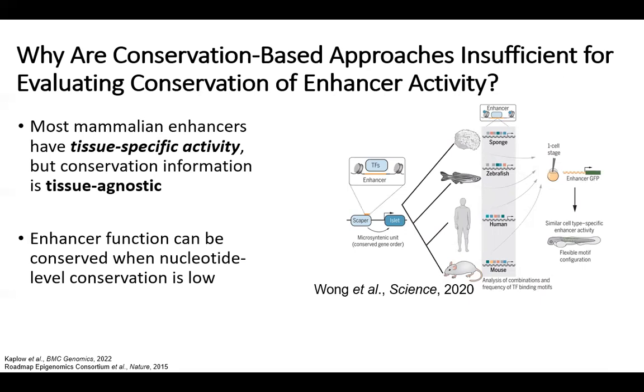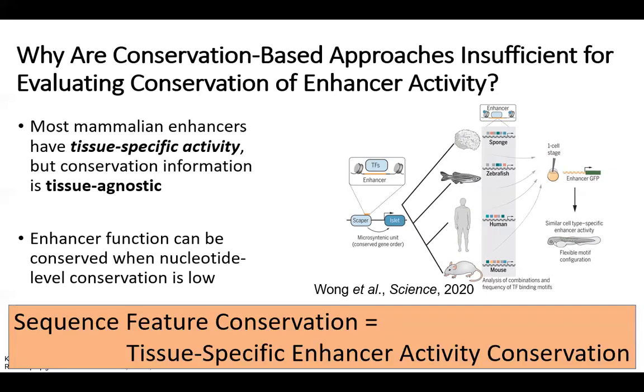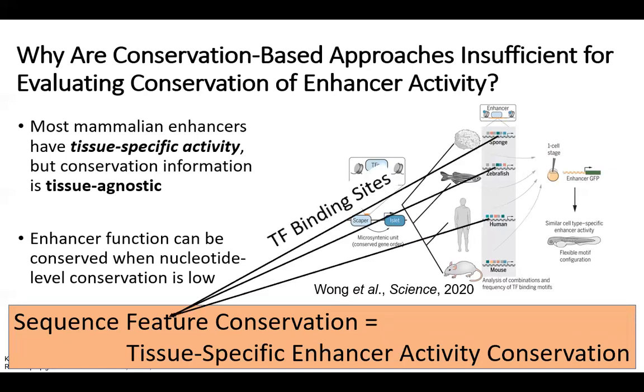However, the order of these transcription factor binding sites is different in these different species. So if you go base by base, you're going to see that most bases are not actually conserved. And that might explain what's going on in that first example on the previous slide. So we can think of these transcription factor binding sites as sequence features. These are specific combinations of A's, C's, G's, and T's that bind transcription factors. They're features within our sequence that are related to enhancer activity. And what this result suggests is that the conservation of sequence features, where by sequence features we mean transcription factor binding sites, though not necessarily the order, is actually indicative of tissue-specific enhancer activity conservation.